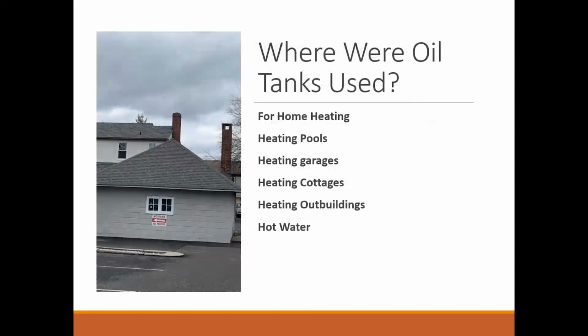All right. Where were tanks used? For heating oil, for heating pools, heating garages, because I show you this photo right there. It's tough to see. That's a garage with a chimney, okay? Anytime you see a chimney, you know something was burning, okay? And for some sort of fuel source, for some sort of heat. That was long ago, possibly a man cave, man garage, right? They had an oil tank that actually heated that garage. And it's a completely detached garage, right? Also heating colleges, outbuildings. It was used for hot water and such.